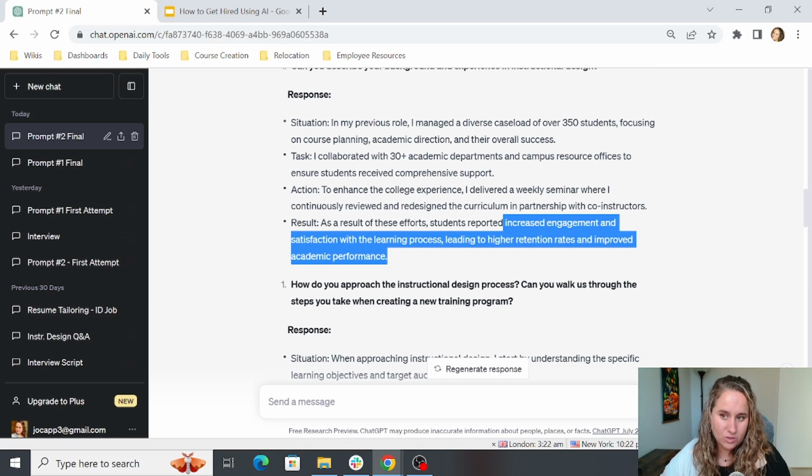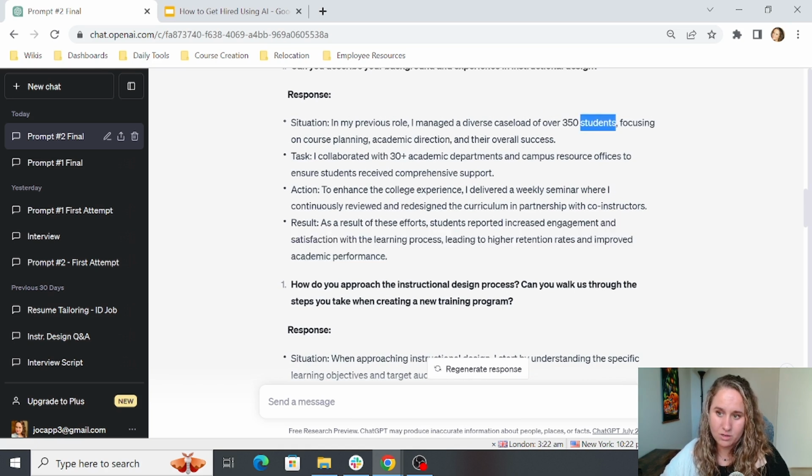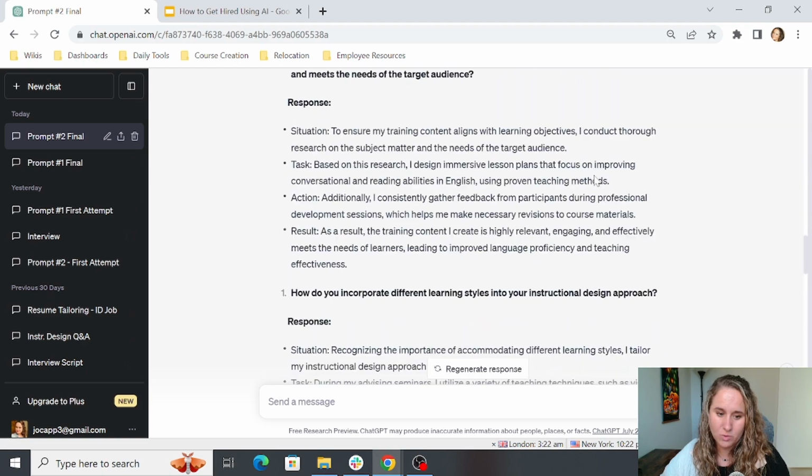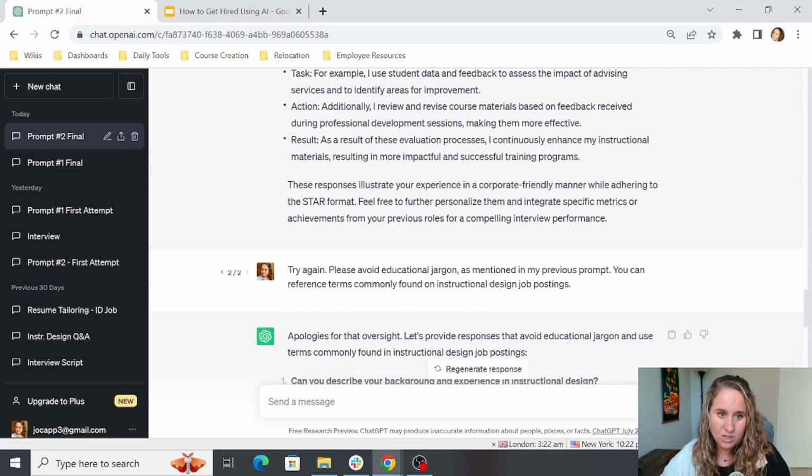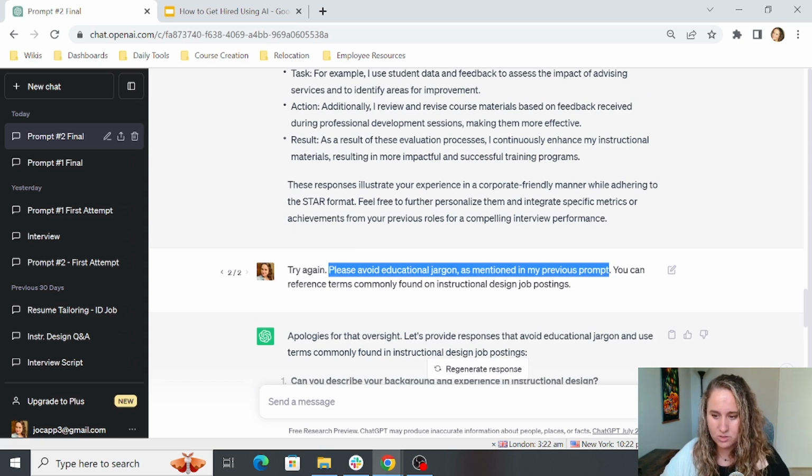Now you can tell, though, it's not actually reframing it in the way that it should be. So this is where I gave it another message, and I said, try again. Please avoid educational jargon as mentioned in my previous prompt. So don't be afraid to talk to it.